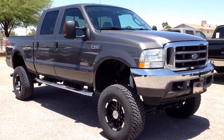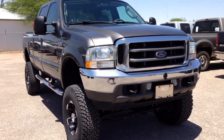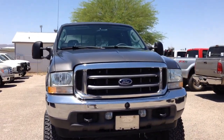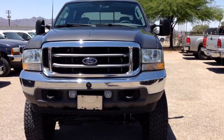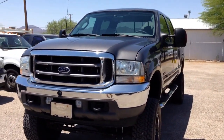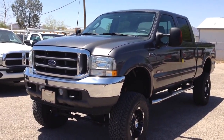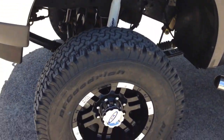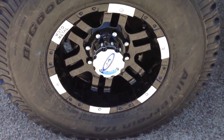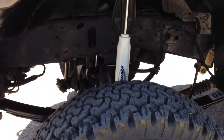We have receipts and invoices for the lift. It's a 6.5-inch Pro Comp lift. They're 315/17 BFG tires. It's got a Bulletproof EGR cooler, which obviously is the big hang up on 6.0s. That's handled. I'm going to walk around. The wheels are also brand new. They came from the four-wheel store here in Tucson. Like I said, we do have invoices for them all.